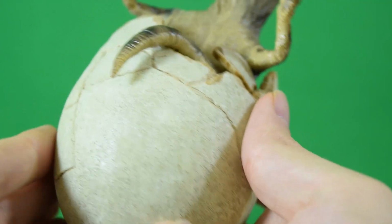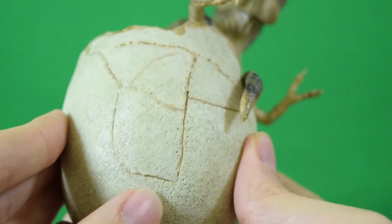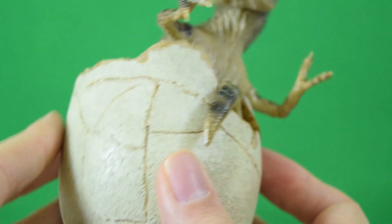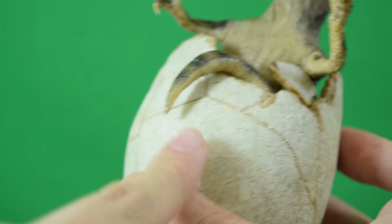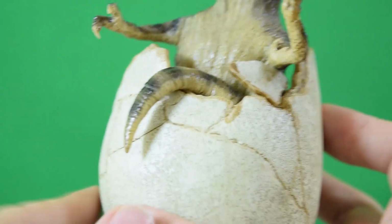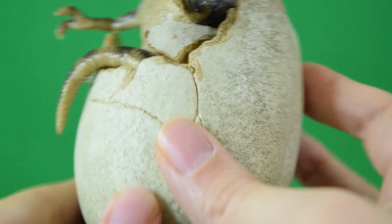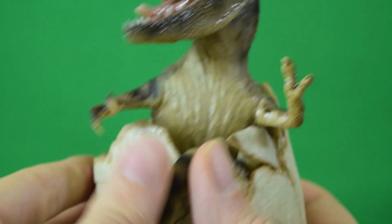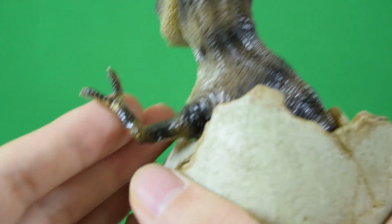Beautiful finish on this egg. Looks absolutely real. Looks like I've just plucked this thing out of a dinosaur's nest. Gorgeous! And I love the contrast in the matte finish and the shiny finish here. So you've got the shiny finish for the T.rex and a really nice genuine matte finish on the egg. Just makes this thing look absolutely real. Gorgeous! You can see the little arms there.